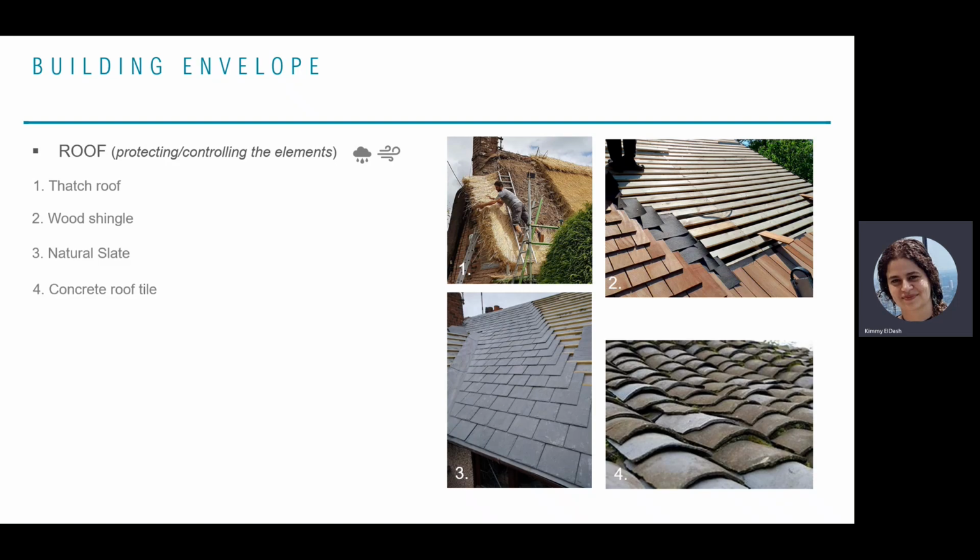So let's look at them in a little bit more detail. The first element that would be protecting us or controlling some of the elements would be a roof. So what can the roof be made of? Traditionally it would have been made probably with thatch, locally available, or wood shingles, common enough. Natural slate these days, and concrete roof tiles are very readily available examples.